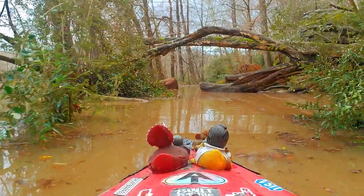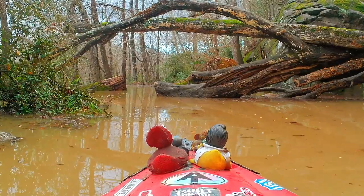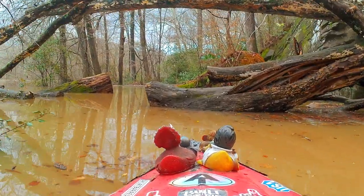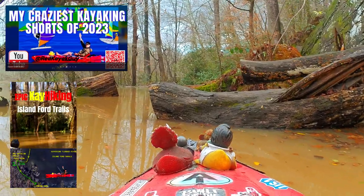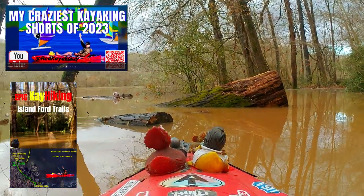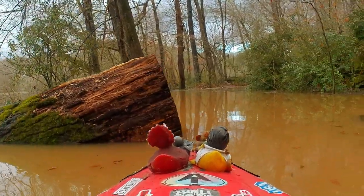If you want to see some other, in this area actually, when the water was up another 3 feet, there's a kayaking video that's on my best of craziest shorts of the year video. Find that one, the craziest shorts from last year, and on one of those is the kayaking video I was talking about, and it shows me going down those trails back there with 3 feet of water.